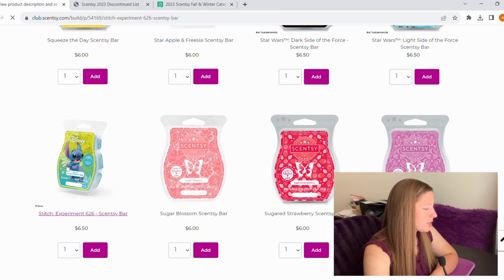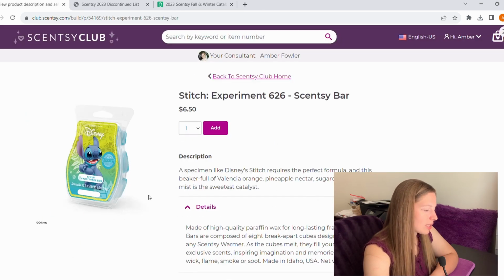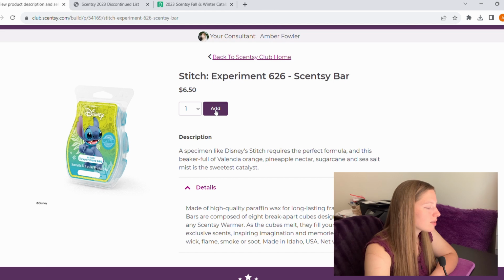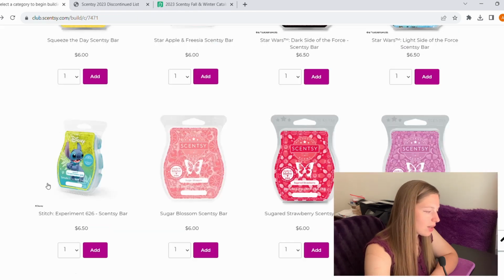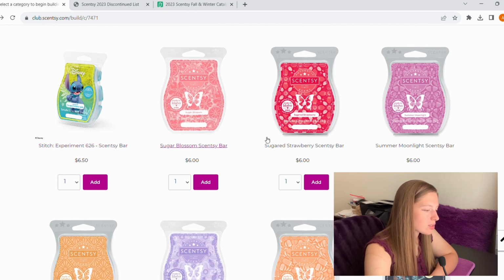Stitch Experiment 626. Here we go. A specimen like Disney's Stitch requires the perfect formula, and this beaker full of Valencia orange, pineapple nectar, sugarcane, and sea salt mist is the sweetest catalyst. I love that that rhymes, and I want to try that out. That sounds interesting. I don't know if I'll like it, but it sounds interesting.